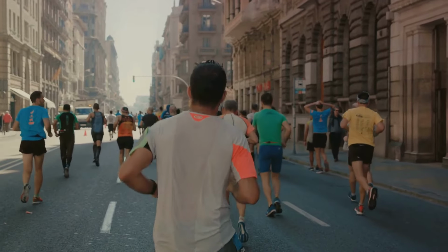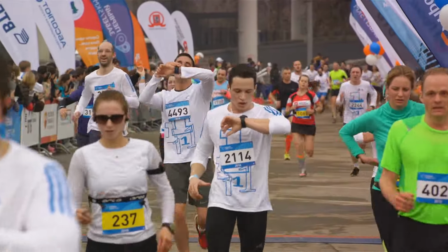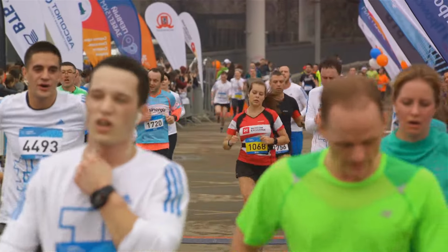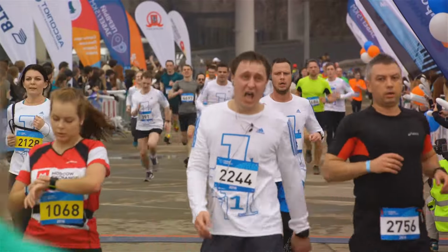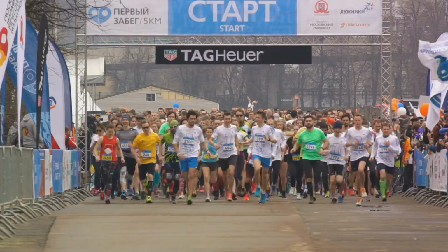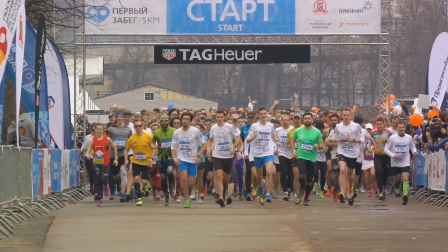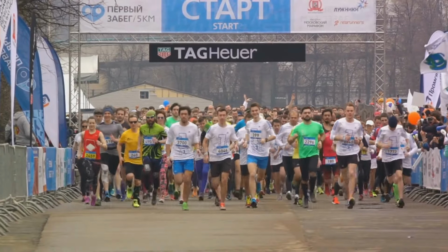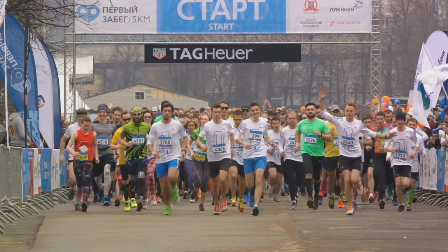Now, let's talk about the reactions. Some runners punch the air, some collapse on the ground, some even cry. It's like watching a series of sitcom reactions, only better because it's real. You see, these reactions are not just about finishing the race. They're about overcoming the mental and physical hurdles, about proving to themselves that they can do it, about pushing their limits. So, the next time you see a marathon runner cross the finish line, remember they're not just happy to finish, they're happy to stop running.